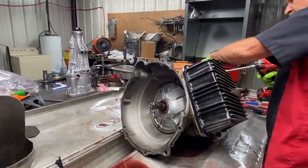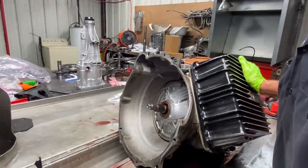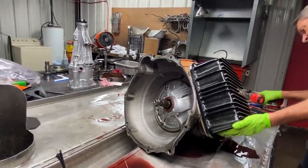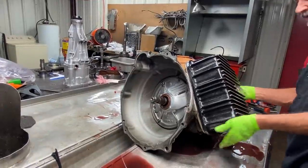The best thing you can do to a Dodge tranny or any tranny is put a bigger pan on it, deeper pan, where you can get more fluid in the pan. That way, the turnaround time on the fluid, the cycle time of the fluid is greater.